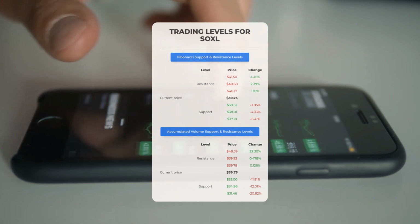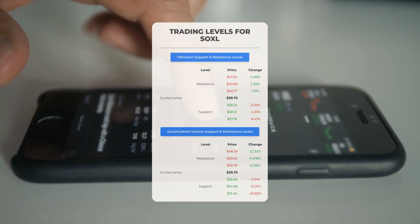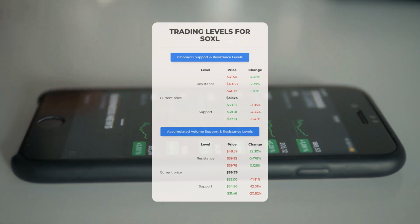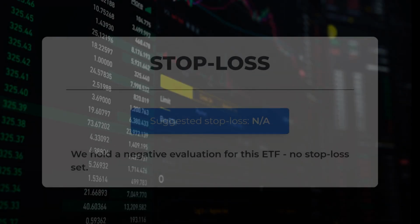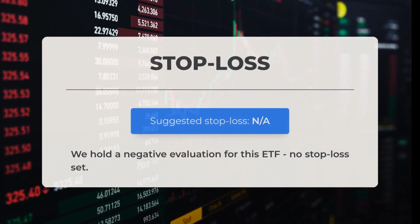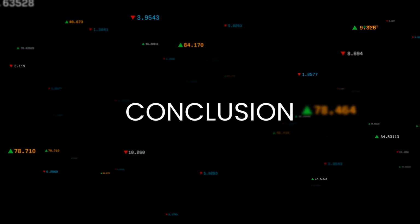On the downside, SOXL encounters its first support level at $35. If this support level holds, it could present a good entry point, anticipating a rebound. We have received a negative evaluation for this exchange-traded fund, and there is currently no stop loss in place.